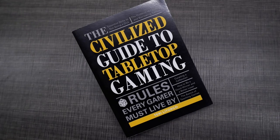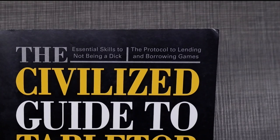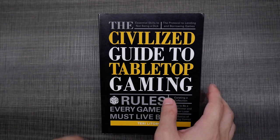to Tabletop Gaming: Rules Every Gamer Must Live By. Essential skills, from protocol to lending and borrowing games, curating a collection, how to be a good winner and a better loser, and the basics of teaching games.